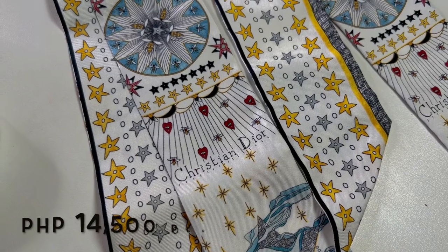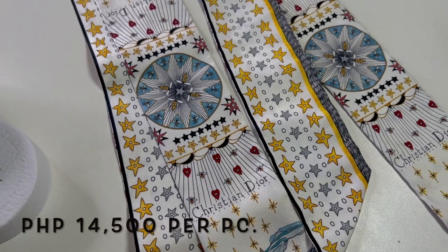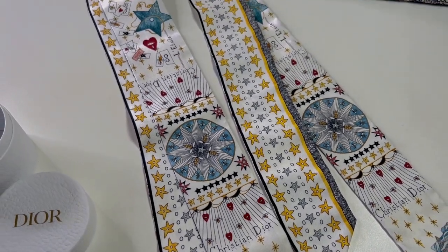It is also prone to dirt and stains. That's why I wrap the handles with twillies for protection. These Mitza twillies are from Dior as well. Really pretty prints and color combinations.